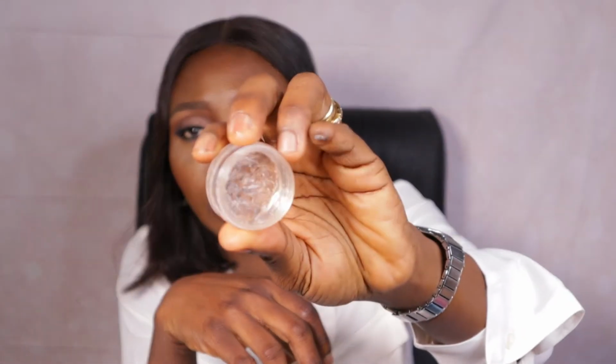It's a clear brow gel. I use it to set my eyebrows. It just gives that natural fluffy look to the eyebrows and sets your brows in place all day. This brow product, guys, I discovered randomly, and it is not so expensive. For the price, I am shook. It is that good.